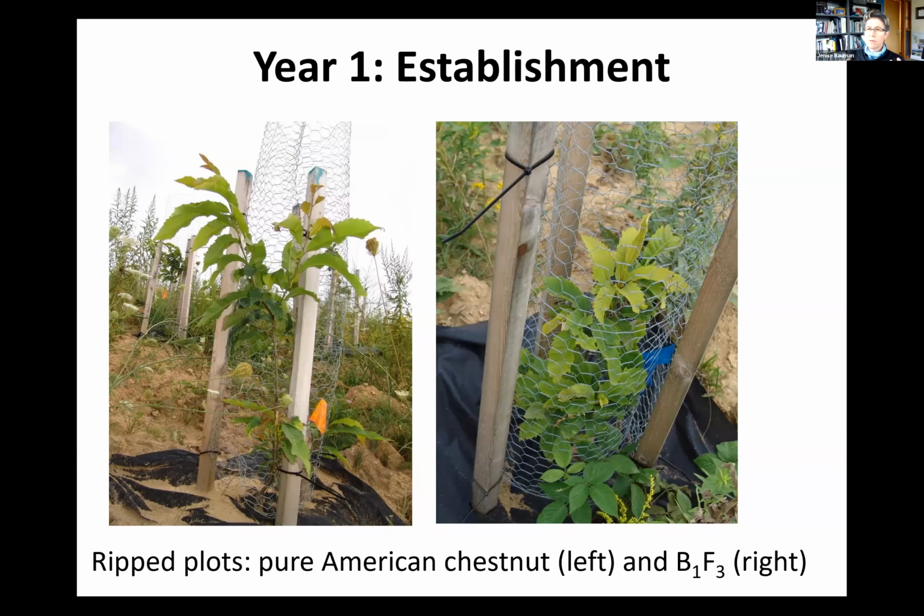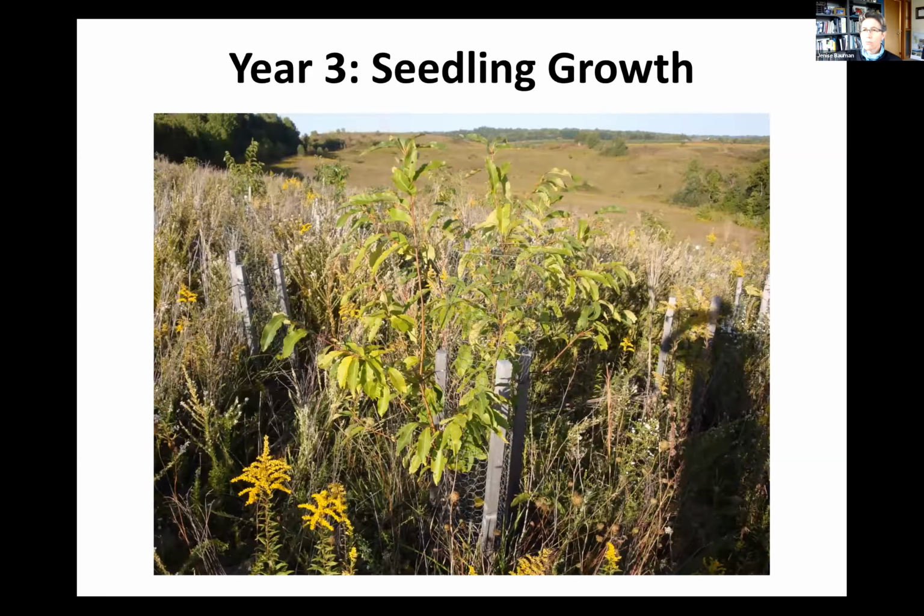So really right off the bat, we could see a difference in growth by year 1. By year 3, they grew really well. Because like I said, we didn't do any type of herbicide to prep for this site. So we were really counting on the upright, fast growth of chestnut to get up and above that competing ground cover. And the chestnuts did not disappoint us. So after year 3, they were up and over the competing herbaceous cover. So they weren't in any way impeded by vegetation competition, at least by year 3.